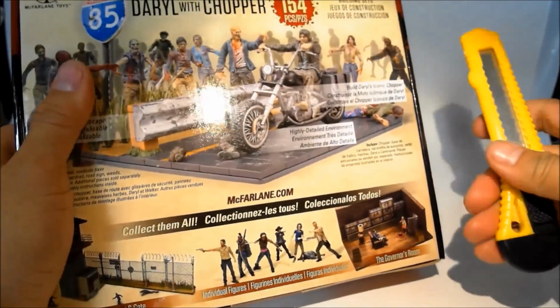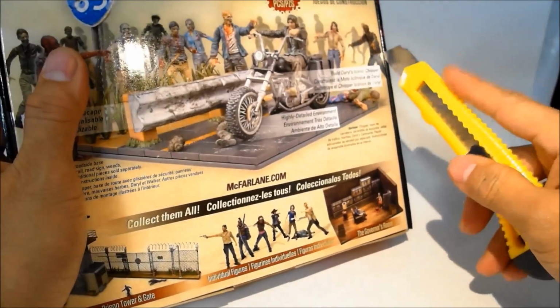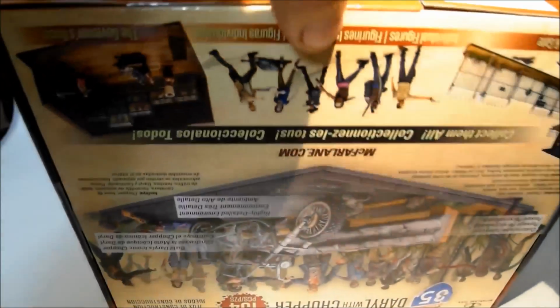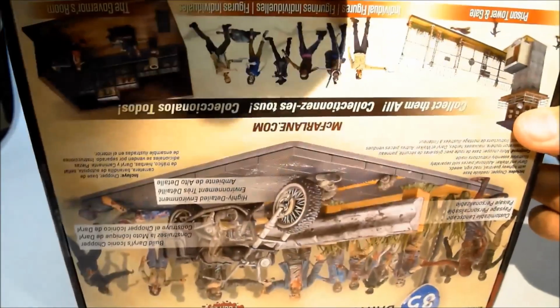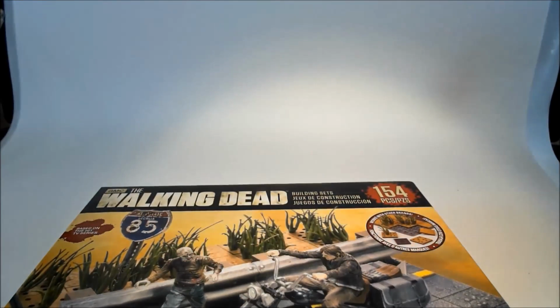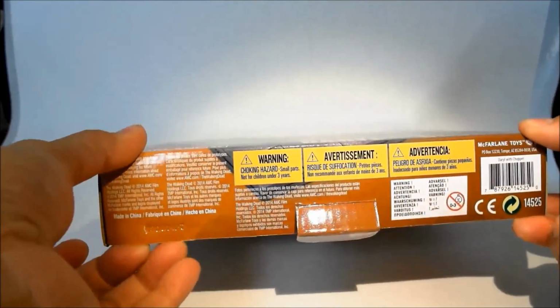So let's go ahead and open it up. These are exclusive only to Toys R Us, so you will not find these at any other toy store for the time being. Only at Toys R Us, okay? Let's open this up and see what we got here.